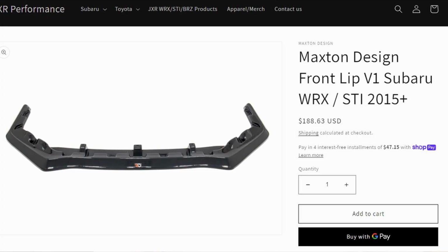Now on to three of the bigger ticket items that have more impact. First and foremost, I think the most important larger item that really changes this car, that from a visual standpoint absolutely changes what you're working with, is going to be a front lip. Now, I have conflicting opinions with the front lip.